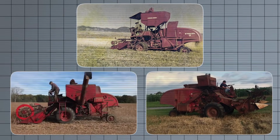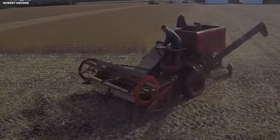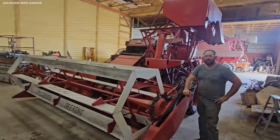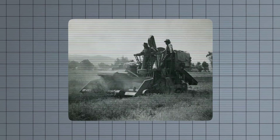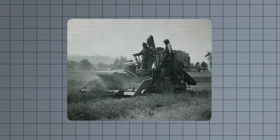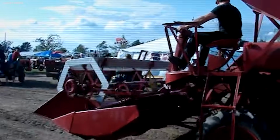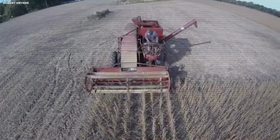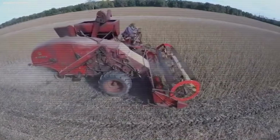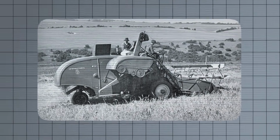The Model 123 SP featured a rear-mounted engine that was driving the combine through a transmission placed just beneath the operator platform. This design gave decent visibility over the header, something earlier pull-type machines just couldn't offer. It also employed a straightforward cylinder and straw walker separation method. Though rudimentary by later standards, at the time it was a breakthrough that allowed a single operator to harvest without needing a towing tractor.